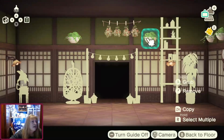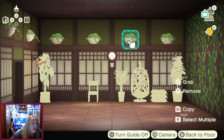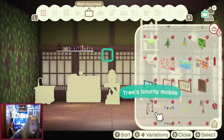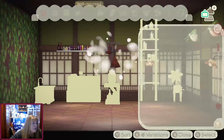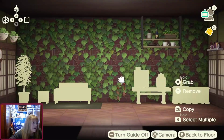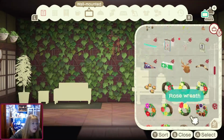I just like that colour. I don't know whether I want them in here. I don't want... I like the ivy. Trying to think. Oh, maybe a broom. But not there. No, I don't like the broom there. I like this. I don't want nothing too weird on the wall.